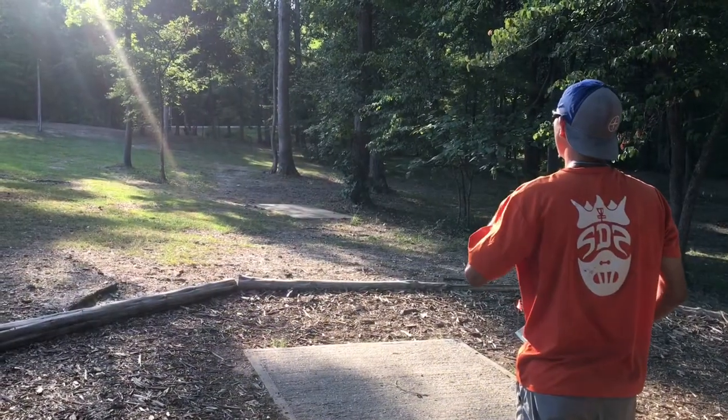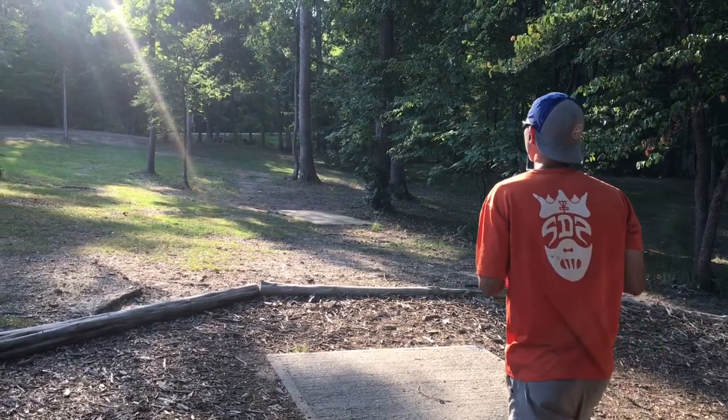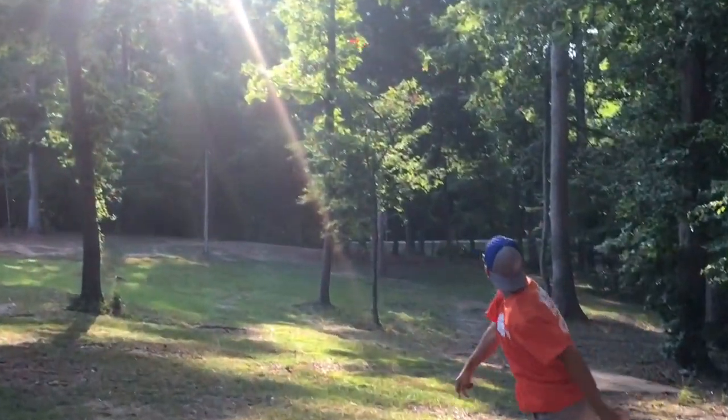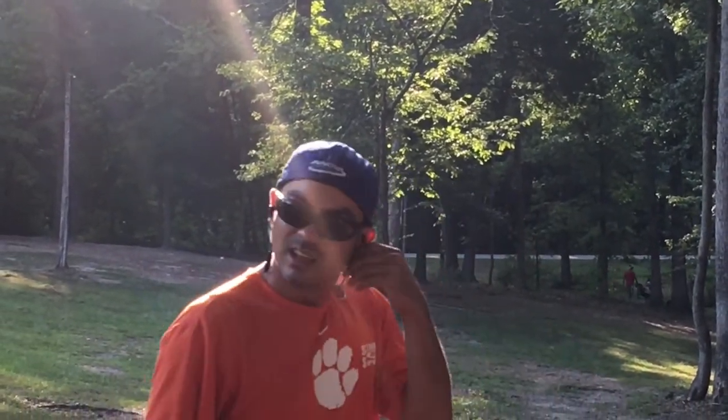Interesting thing on this hole is Alan Beaver and Matt Peckham were not here when we were teeing off. So right before Duane throws here, we had to wait the 30 seconds for them to take their throw. So he kind of got iced on the tee pad there.